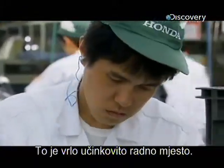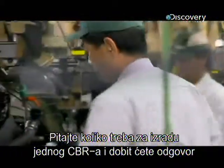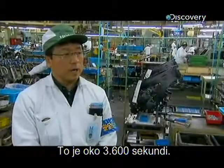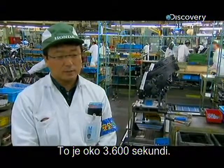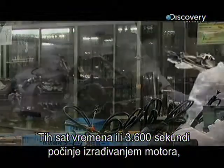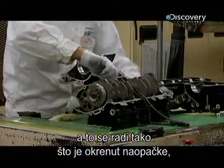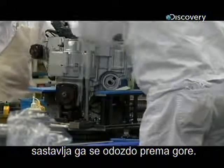It is a very efficient workplace. Ask how long it takes to build one CBR, and the answer is virtually right down to the second. 約ですね、3600秒です。1時間ですね。That 1 hour, or 3,600 seconds, begins with building the engine. And they do that with the engine turned upside down, assembling pieces from the bottom up.